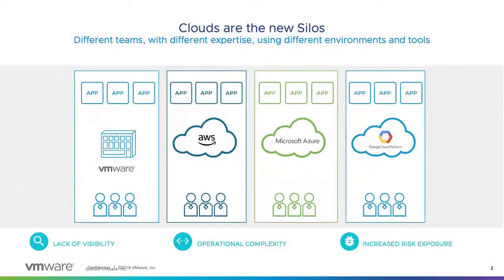VMware started these webinars to help customers understand the best practices and to achieve success with their business continuity journey.